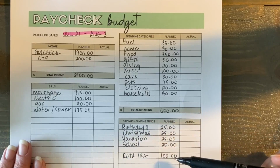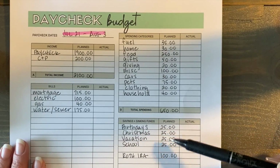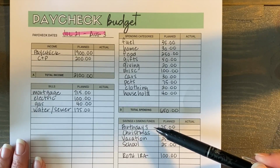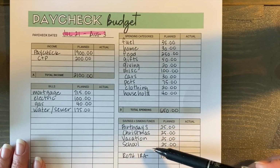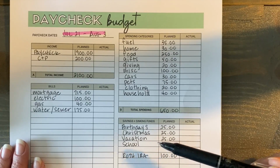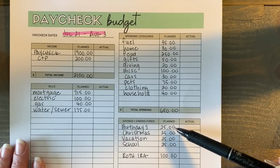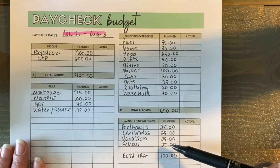And then here in the savings and sinking funds section, this is where I'm putting money towards our sinking funds. So we are going to save for birthdays, Christmas, vacation, and start saving for school. I know it's early and we have no idea what school is going to look like yet this year, but I do know that we will still have to purchase supplies and clothing. So I need to start saving a little bit of money for that. So we are just doing $25 in every sinking fund.